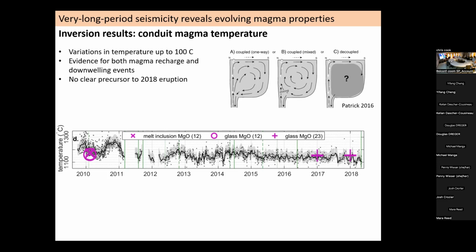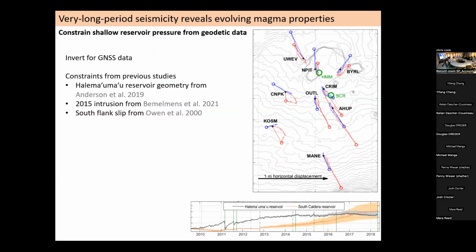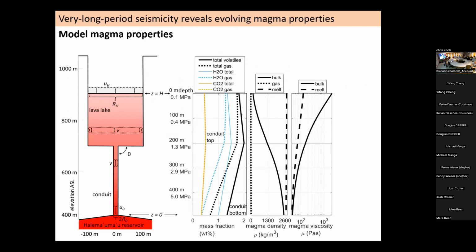Did you get a sense of the size of the magma chamber? Are your figures to scale roughly? Yeah, so I tried to draw those pretty much to scale. The volume of the magma chamber itself, I think, is around 4 cubic kilometers. So a radius of about 1 kilometer. And the lava lake and conduit here are also drawn roughly to scale.